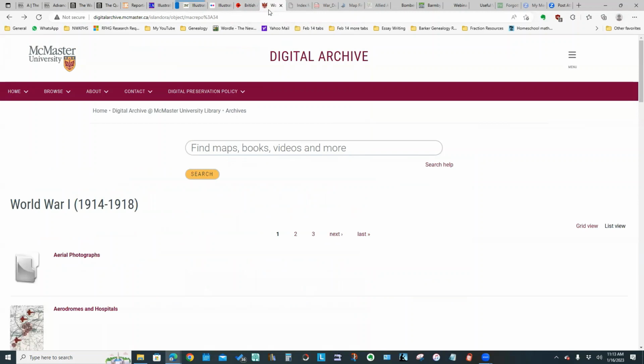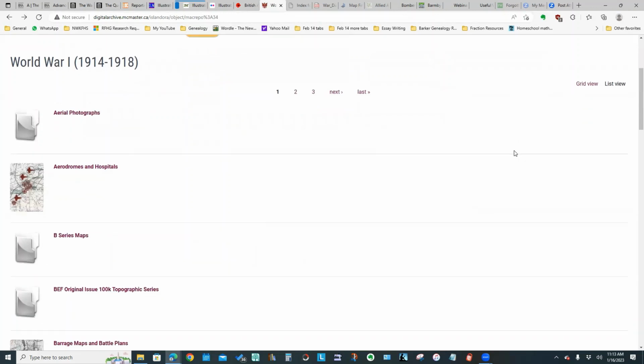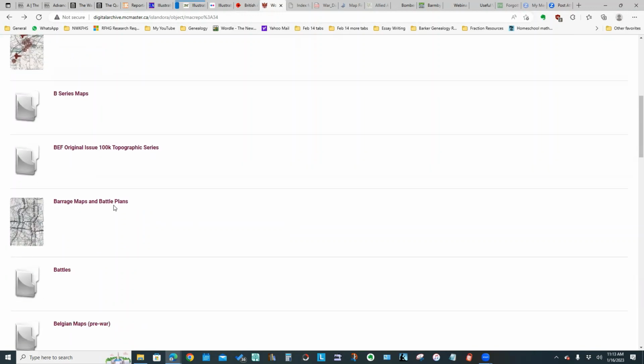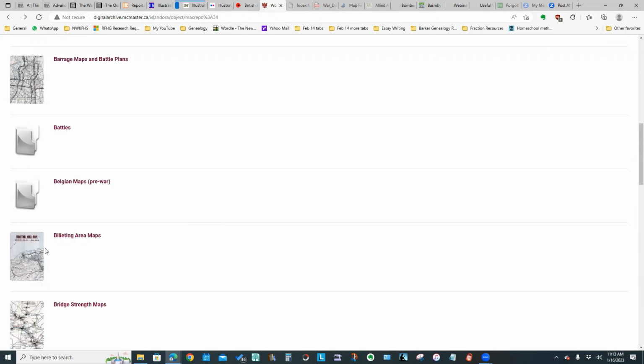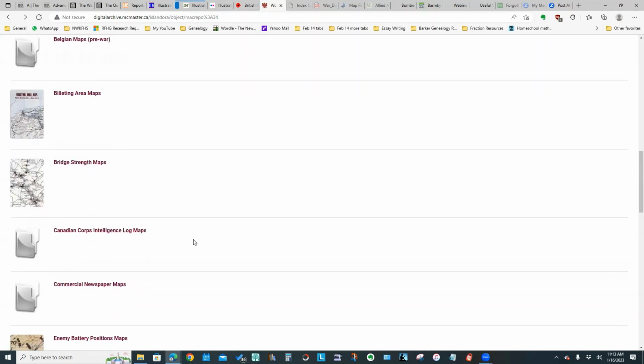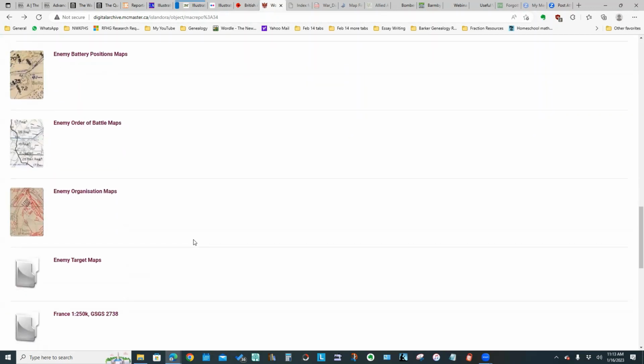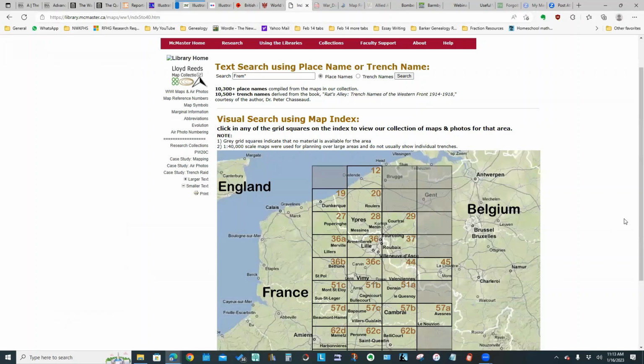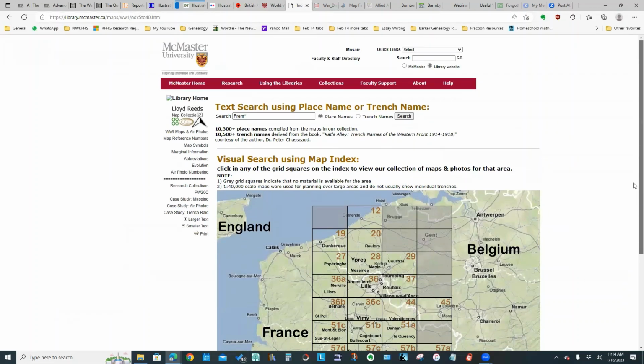So looking at trench maps, one of the sites I found is the Canadian McMaster University website. And what I like about this, they have aerial photographs. They've got aerodromes and hospitals. There are all kinds of different series of maps, battle plans. We've got billeting area maps, bridge strength maps, all kinds of different things in here. Now, they also have the trench maps.